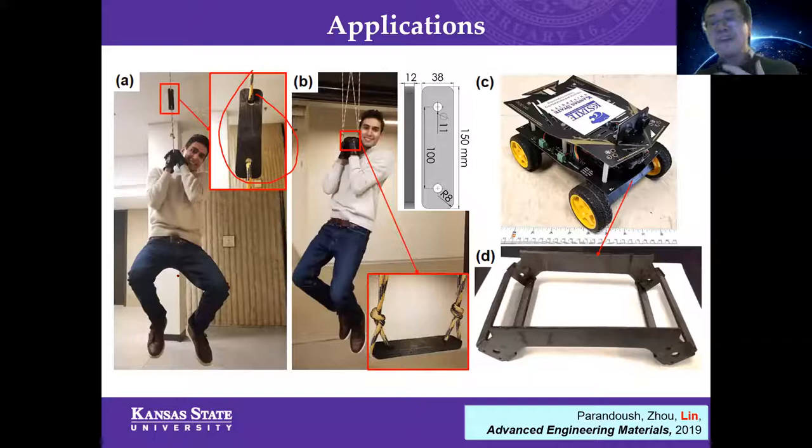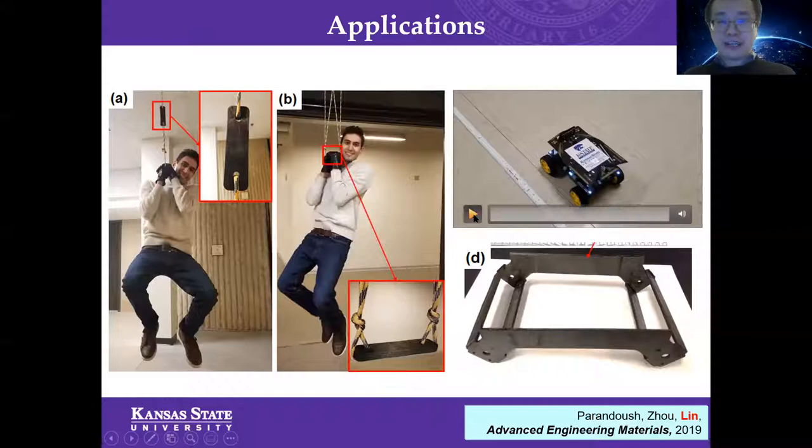He found a job in a startup for 3D printing carbon fiber composite, and he also printed a car. The car is a remote control car with an aluminum frame. Then he printed a carbon fiber composite frame to replace the aluminum frame. And then I can use my cell phone to print it.